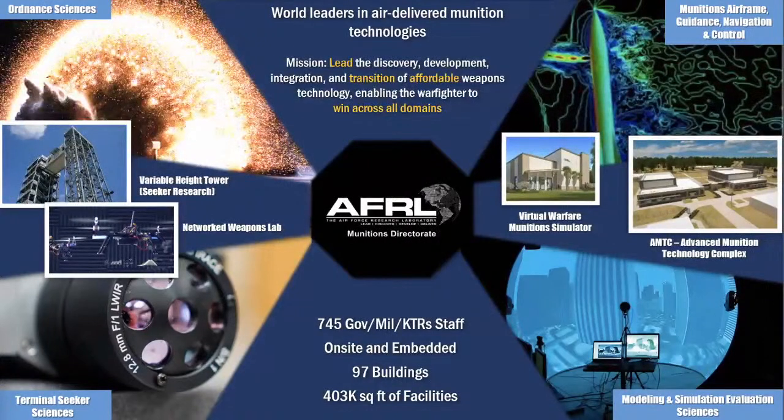But this gives you some idea of some of the different things they do at the Munitions Directorate. We'll talk a little bit later about some more specific things, conferences that they have coming up that AFRL is involved with. But again, I encourage you to download that brochure if you're interested in more information about AFRL munitions. Next slide, please.